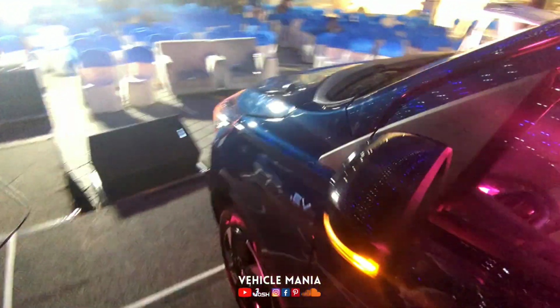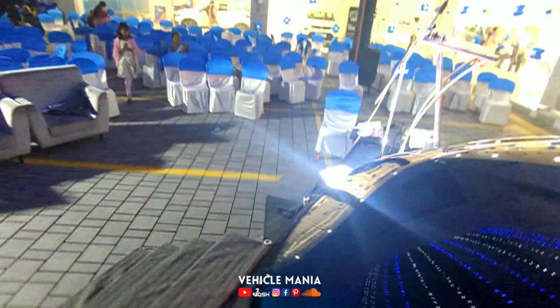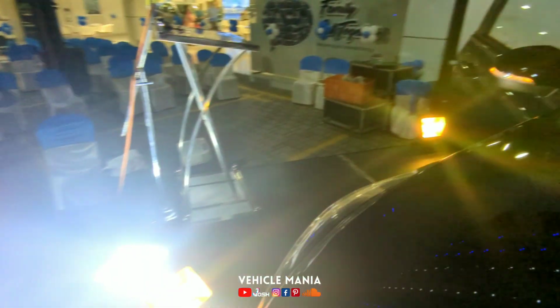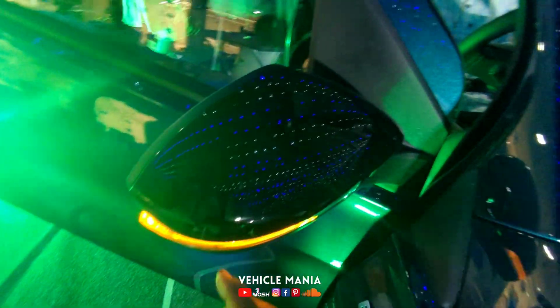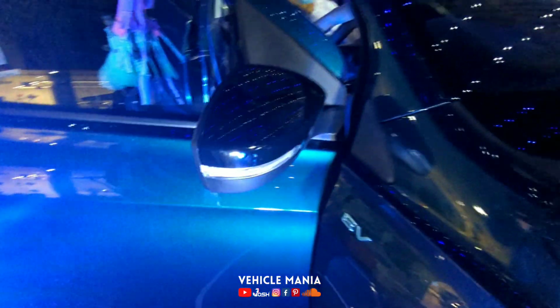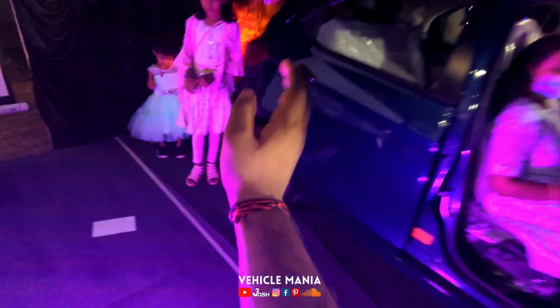It looks like alloy wheels, but these are actually wheel covers. And yeah, he's singing a lot. And this thing is the side rear view mirrors, ORVM, embedded with LED indicators, and the front brake is a disc brake, and the back one is the drum brake.